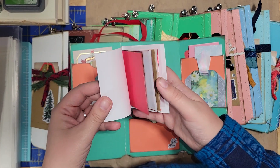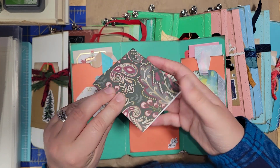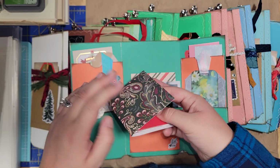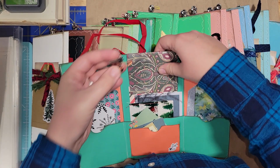And then you have these little tiny journals. One comes with each folio.